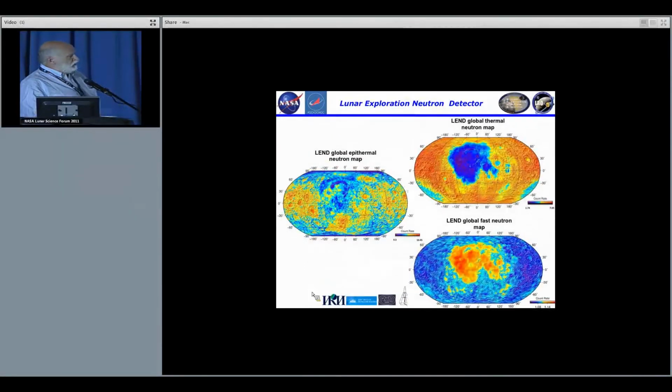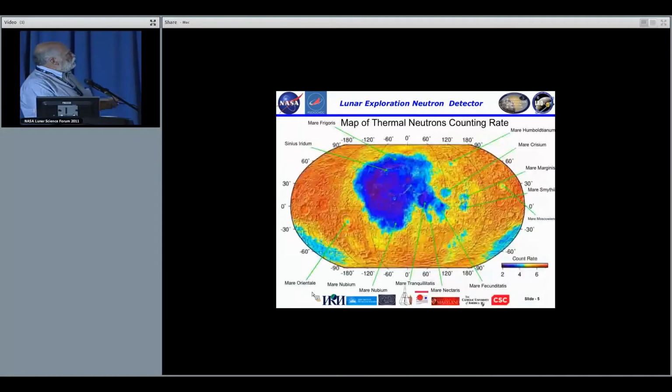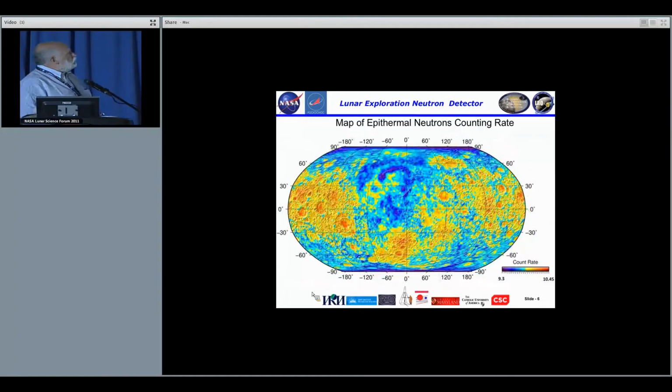Okay, here are 3 different maps in 3 different energy regions showing the moon. The thermal neutrons are up here, epithermals here, and the fast neutrons down in this map. If we go on to the next one, we can see the thermal neutrons really do map out quite well the various landscape features that one can see on the moon. The epithermal neutrons show even some of the very small craters. Mostly the epithermal neutrons are studied with respect to looking for hydrogen, but they are also very slightly sensitive to some other compositional effects as well.